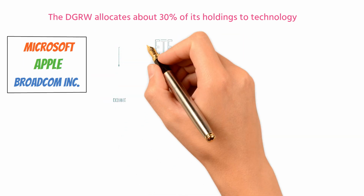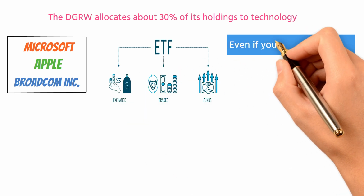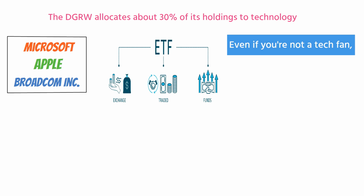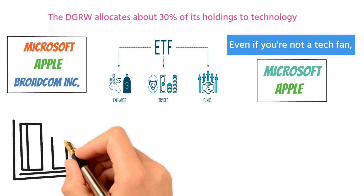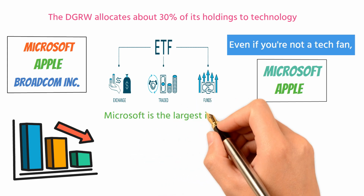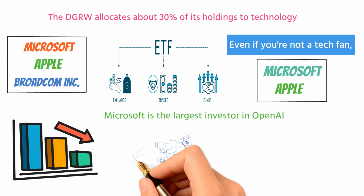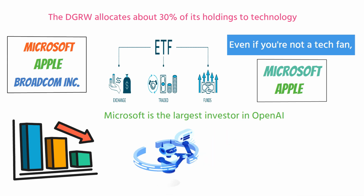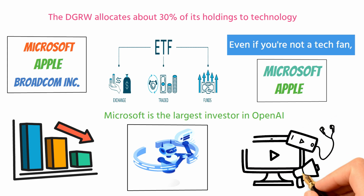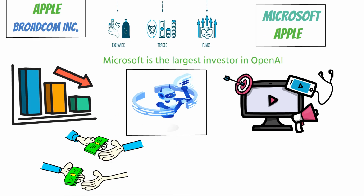Now, I'm sure you can see why this ETF allocated a considerable percentage of its holdings to tech. Even if you're not a tech fan, you can't deny that companies like Microsoft and Apple have been killing it for the past 10 years and are not set to go down anytime soon. For example, Microsoft is the largest investor in OpenAI, the company behind the popular ChatGPT. OpenAI is set to break records in the AI space, and Microsoft itself is pushing new ground in the tech industry. So you see, you can never go wrong investing in such a company.